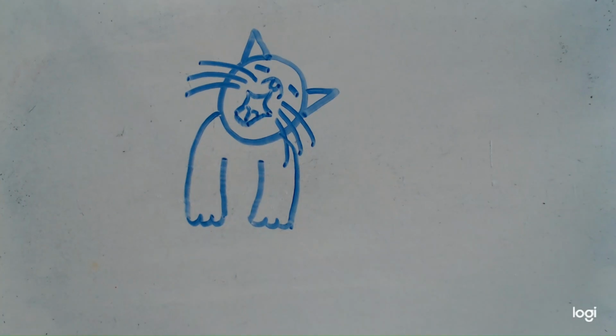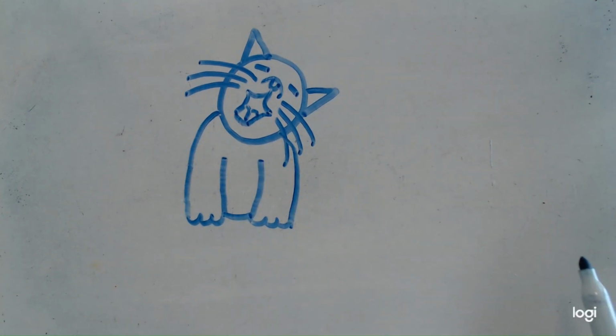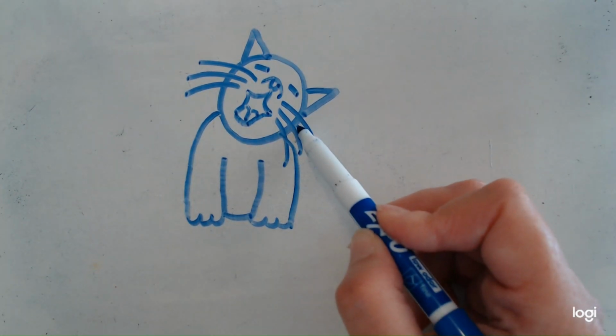Remember, if I'm going too fast, you can always pause the video while you draw each step. Now, he does need his belly down here. Let's get his belly in there. We're just going to draw a line, curve it a little bit. And we want to add his back. It's going to be back here behind the whiskers. And come down.